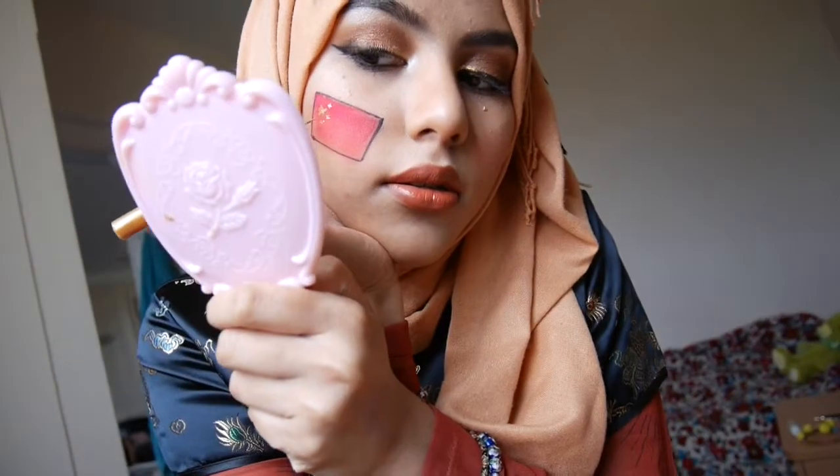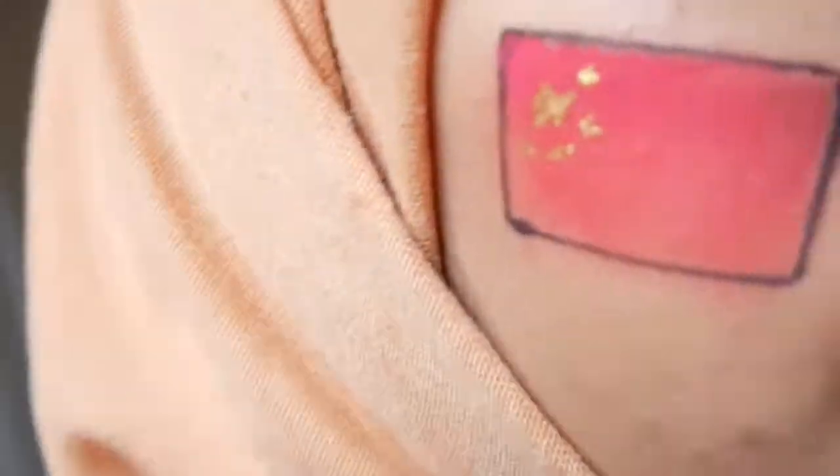Now I have to do this four more times. But they're smaller, so it's okay. I'm gonna do one here. Oh, these are really cute. I like these ones. I tried. I did. That's all you can do.